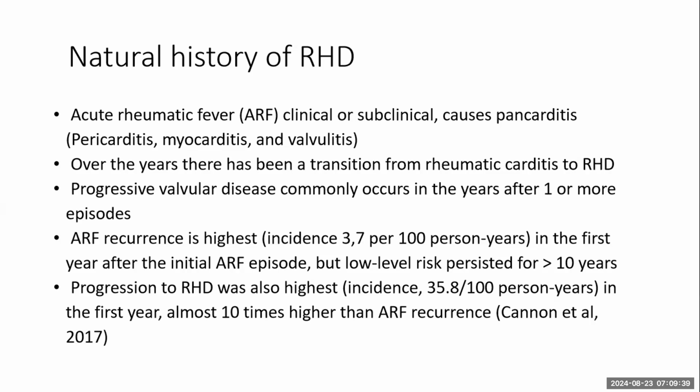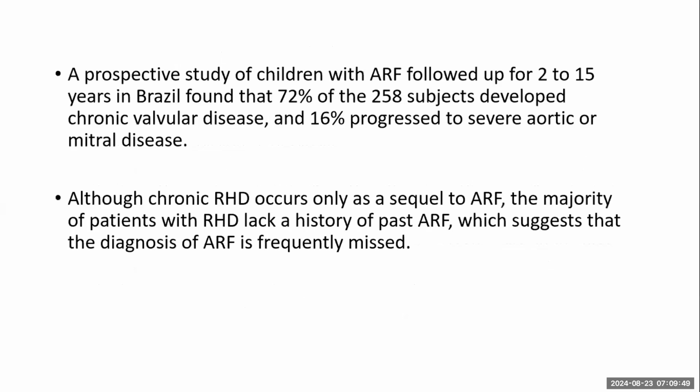Progression to rheumatic heart disease was also highest in the first year, almost 10 times higher than acute rheumatic fever recurrence. A prospective study of children with ARF followed up for 2 to 15 years in Brazil found that 72 of the 258 subjects developed chronic valvular disease, and 60% progressed to severe aortic or mitral disease. Although chronic rheumatic heart disease occurs.